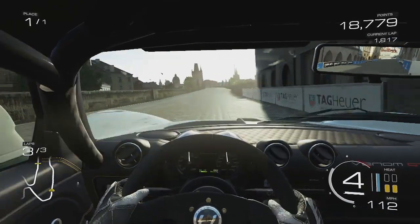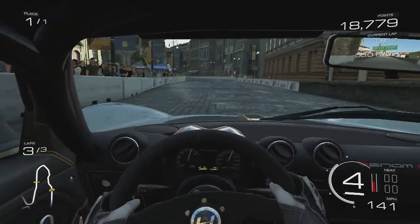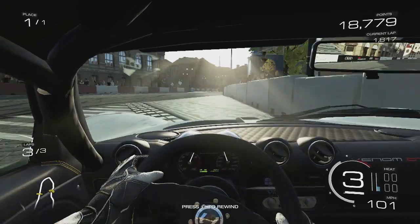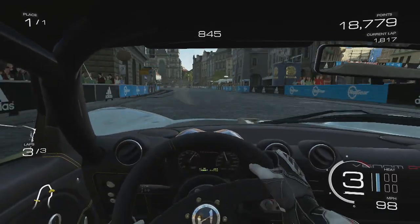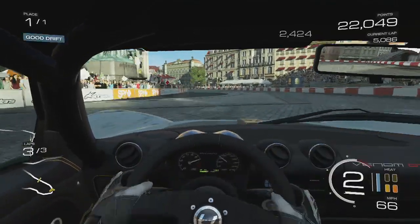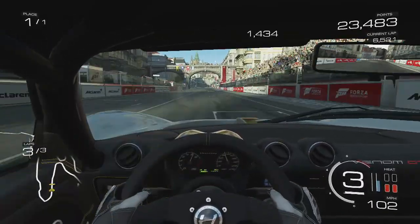Come on! Get in a straight line! Oh, geez. Braking, braking, braking, braking. Braking! Oh, God. Keep it... Oh, geez. Sideways. Keep it sideways. Because that's about the only way I can get through that corner. Oh, God. Oh, no. Woo! That was way too close for me.